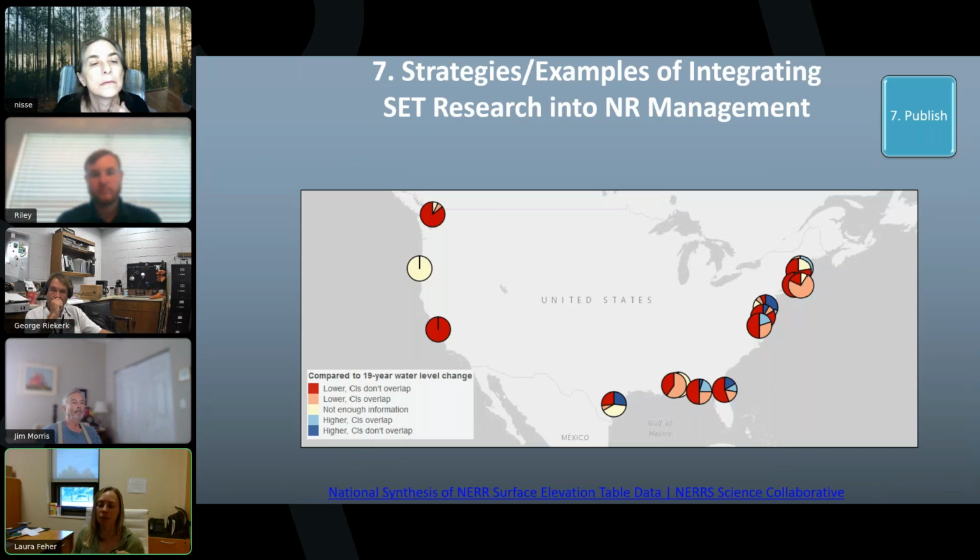This is another map, but this one is a static graphic, and this was actually produced by Kim Cressman at the NERS. This was from their national SET synthesis. I like this one because it's showing data from a huge spatial area, lots of different SETs in lots of different areas, but it makes it really easy to compare how rates of surface elevation change vary throughout the US.